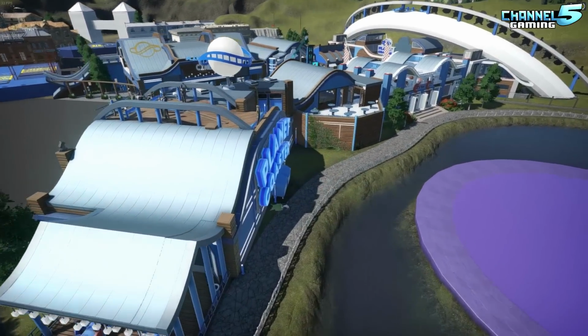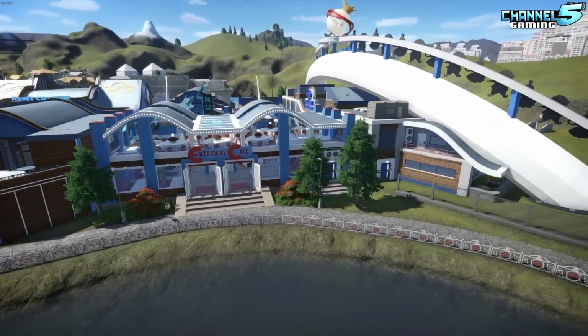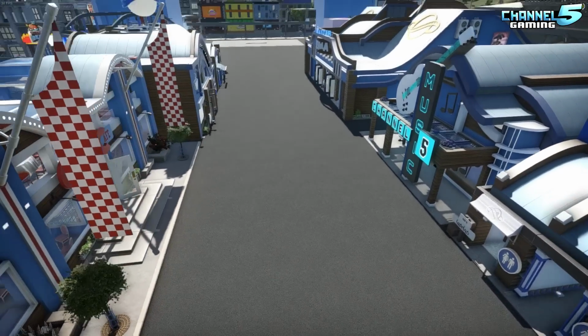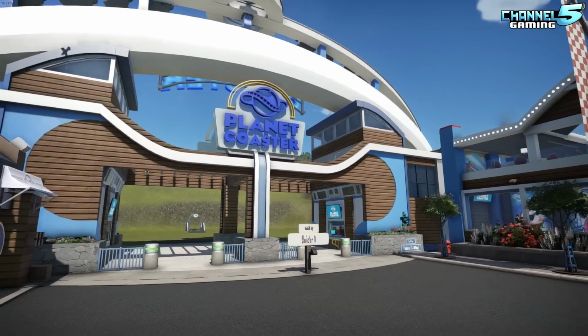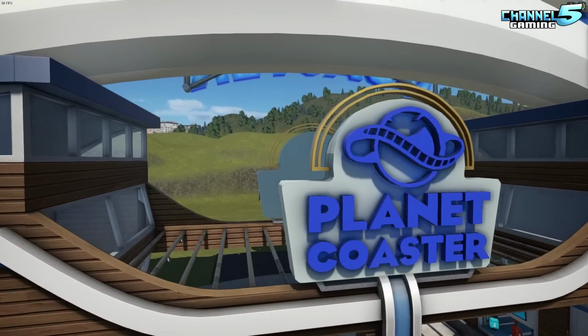I think it's a good build style when used in moderation, and I'm quite happy to see that it came together, because there was a point where I was starting to get concerned that this might be the cringiest park entrance in Planet Coaster history. But I think it worked out. You know, the blues, the whites, it represents Planet Coaster, that sort of thing. Planets, Earth is blue, Planet Coaster has blue logos.